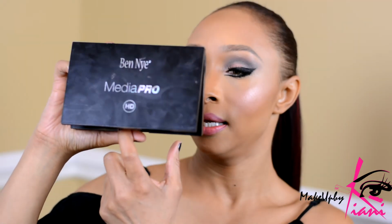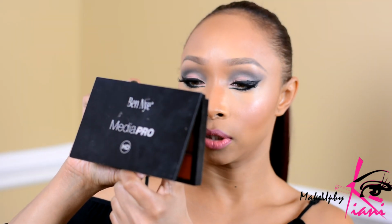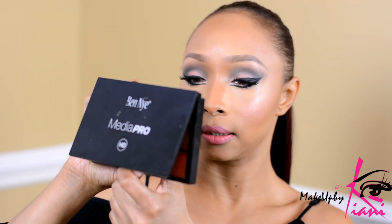And then I'm going to move right into my Ben Nye Media Pro palette. I'm going to grab this color right here, which you see I've already hit pan. And oh, the name has rubbed off. I want to say it's light yellow, but I will leave the name in the down bar. But I grabbed this and use this as my initial concealer.